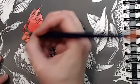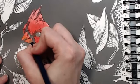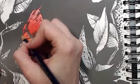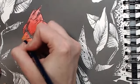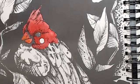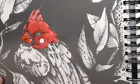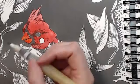Always want to dry in between layers. I'm sure all of you know that. Just want to remind everyone. So I'm putting in some tangerine and then I'm going to put in some yellow to lighten it up a little bit. Probably some golden yellow. See if that works. A little bit, not much. Okay.